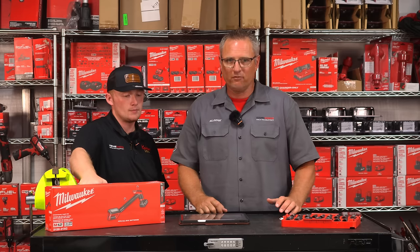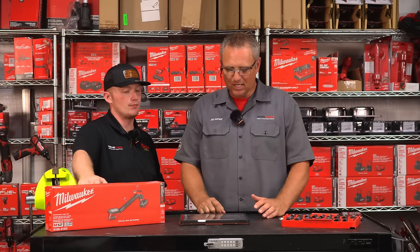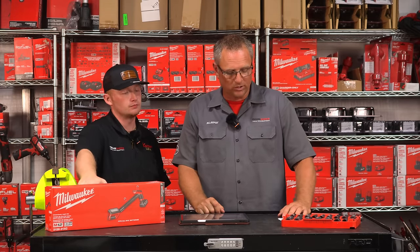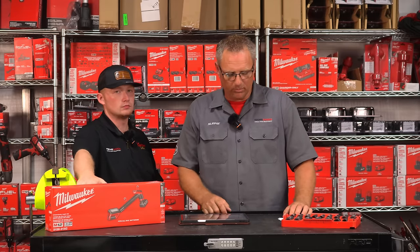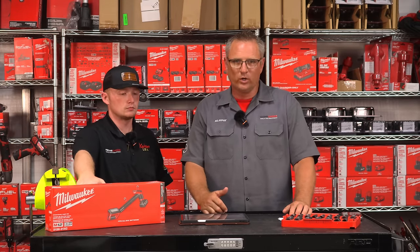So if you're in the heavy duty industry, you're going to want to check this thing out and share this with someone, because the chain hoist is a battery operated chain hoist that picks up 1 ton. It comes with a wireless remote. It's also One-Key compatible. So a little bit about One-Key compatible is it will allow you to turn the tool on or turn the tool off, and it'll also allow you to track the tool.